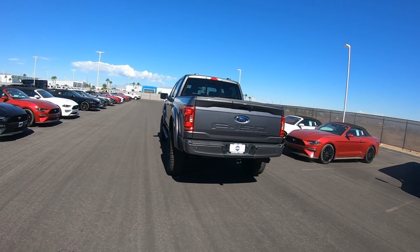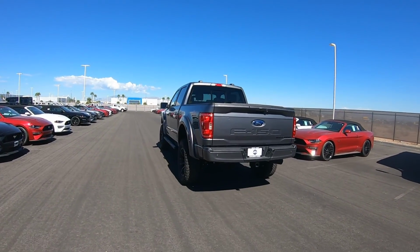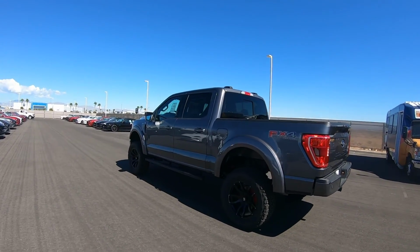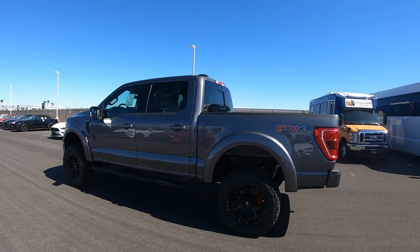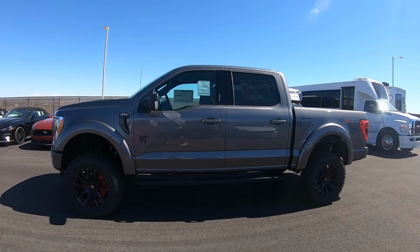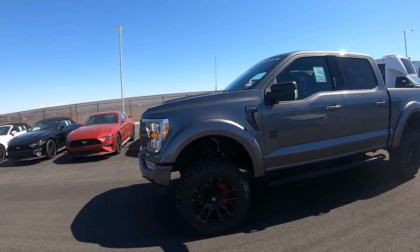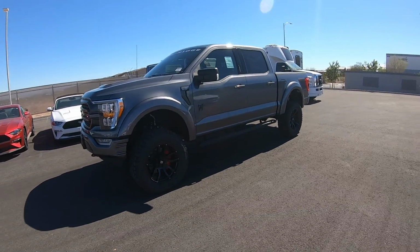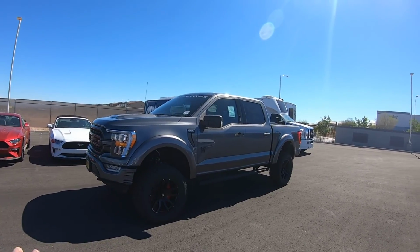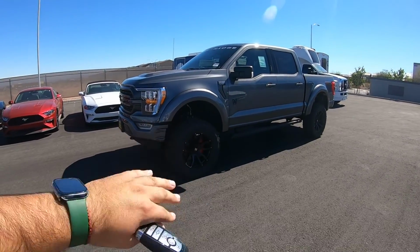So this thing is a 2022 Ford F-150 Rocky Ridge. And Rocky Ridge means that it's an aftermarket company that takes XLT F-150s and basically turns them up to 10. So the regular XLT F-150 is already a really nice truck. And what this thing does, or at least this upfit, is it makes it just as nice, but on another level.